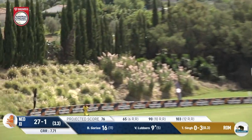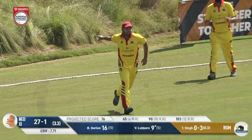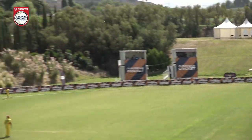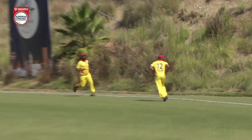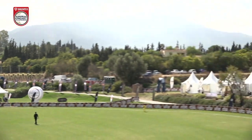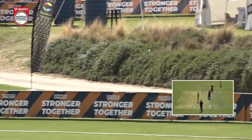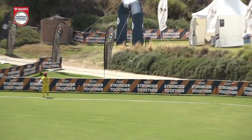Too short from Taranjeet. Oh, but he's picked up a wicket, caught on the square leg rope. Nicely taken by Ijaz Hussain. And the Netherlands 11 are struggling just a bit here. They've lost a second wicket now, Victor Lubbers. It's definitely the best time to be playing the Netherlands 11, you'd think, as they adjust to T10, but it hasn't taken long for that man to do so. Boris Hawley's looking in really, really good nick here.